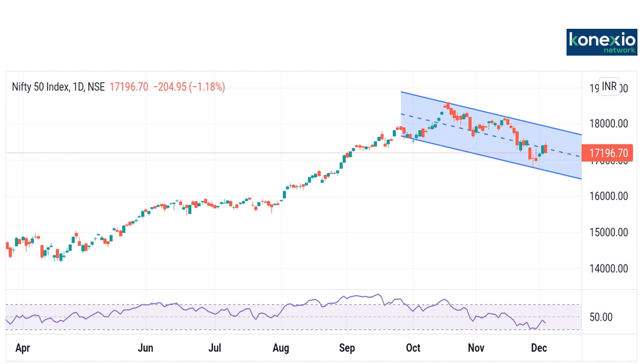The breakout would be, or we could see that 17,500 to 17,600 could be the neckline of this particular inverse head and shoulder pattern. And once this breaks, we might see Nifty heading towards the upward resistance line, which is around 17,800 to 17,900. Now looking at this pattern, from March 2020 till now, Nifty has corrected almost 8%, 10%, 12%, and from there we have seen that Nifty again started rallying and made new highs.